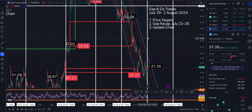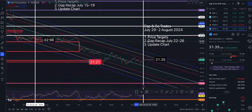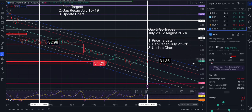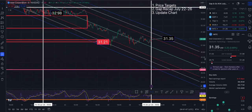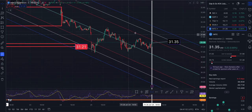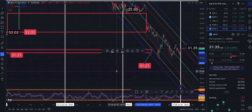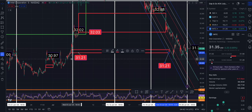Intel, option R. All right, here are your price targets. $31.49, $31.77, $32.05, the baseline, the middle of the trend, $30.92, $30.33, $30.05, and $29.76.